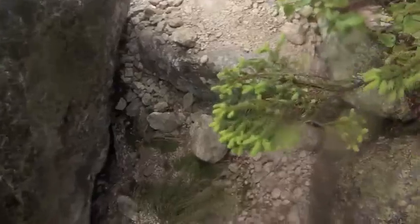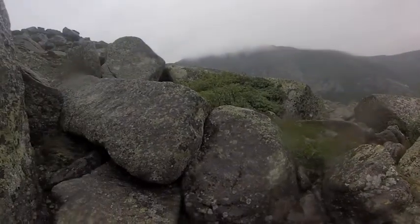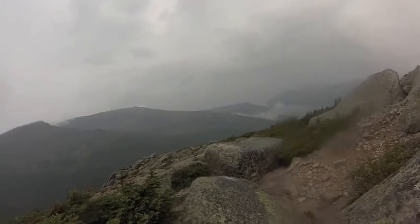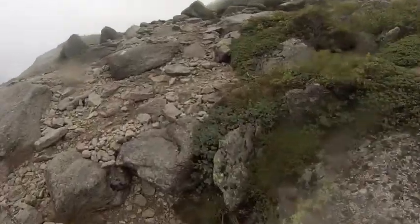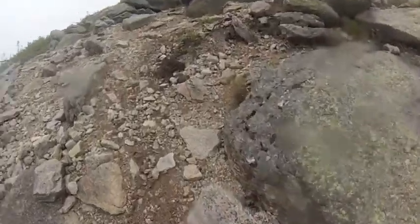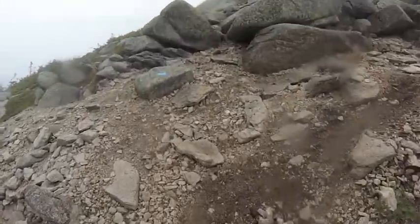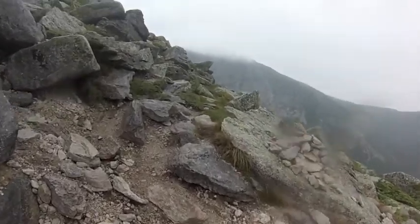And heading up another little scramble here. Hopefully the summit is not too far away. Alright, the trail does not go up through here. So back around the corner here. Yeah, quite a bit easier. Compared to what we've been doing, this is flat.